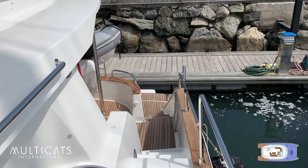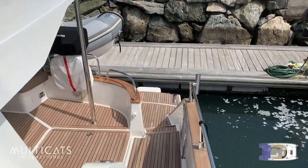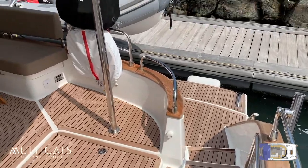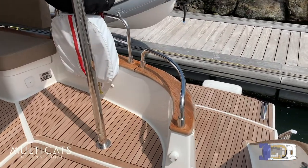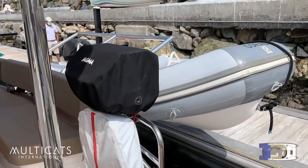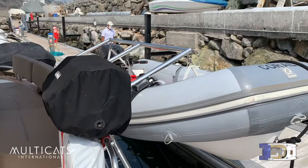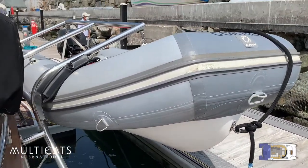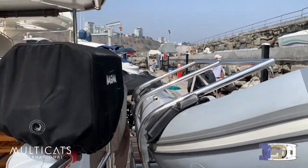Walking astern, we come back in the cockpit, which has a built-in seat, a teak table, a barbecue, an ice maker, and a fridge. Behind it, you will find the davits and a 3.4 meter zodiac with a Mercury 20 horsepower.